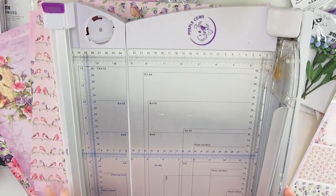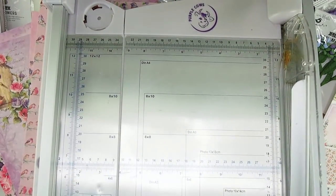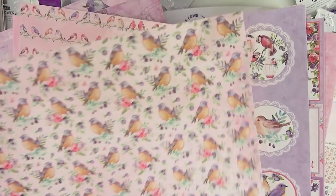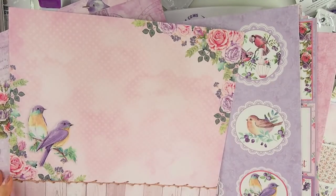And I will be cutting the papers with you, not with the music in the background, because in the last video, so many of you said, Marta, we love you chatting. We love when you are cutting. Please don't take away that part from the video. So I will be entertaining you while fussy cutting.